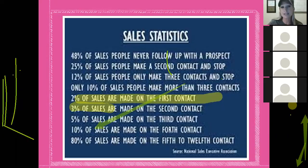This is what the statistics show here. 48% of salespeople never follow up with prospects. So those people that you never followed up with, they might have gone with somebody else. 25% of salespeople make a second contact and then stop. Those people too, they could have moved on. She never followed up with me. She must not have been serious. I'm going to move on. Don't ever stop following up. 12% of salespeople only make 3 contacts and stop. 10% of salespeople make more than 3 contacts, and 2% of salespeople are made.